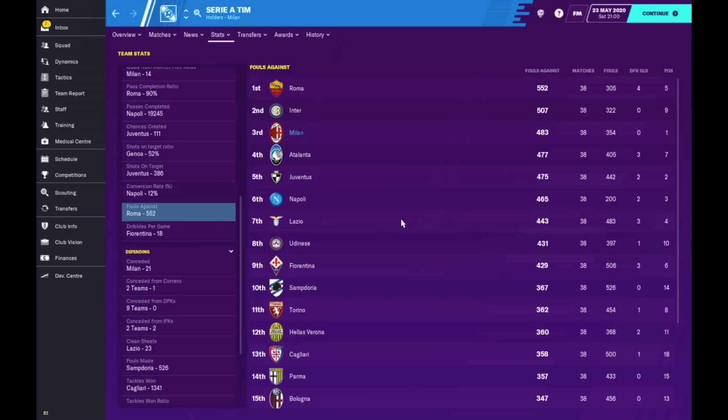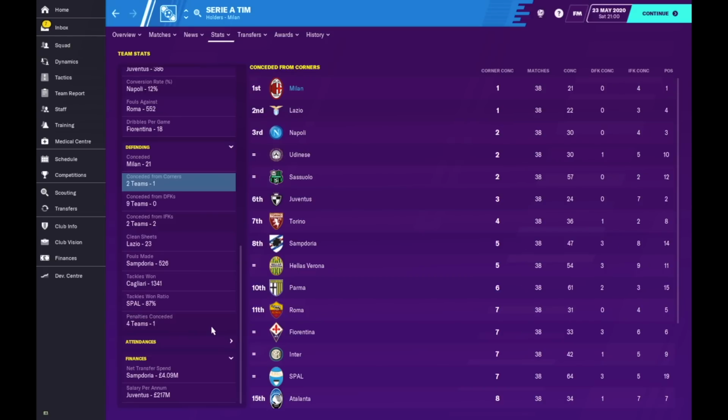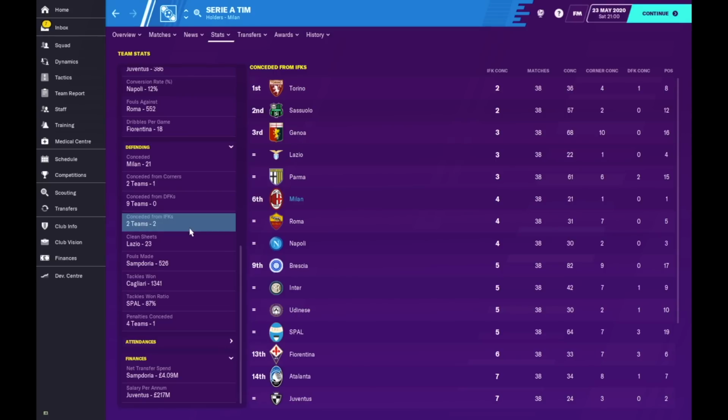Fouls against, we came 3rd, and I think that's down to my 2 attacking midfielders and my wing backs, because they are the only ones that are instructed to dribble often. Average per game, we are making 17 dribbles per game. Throughout the whole season, we only conceded 1 goal from a corner. We conceded no goals from a direct free kick, but we did concede 4 from indirect free kicks.